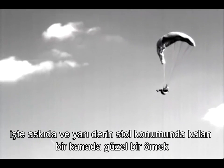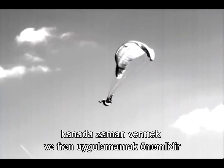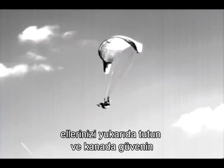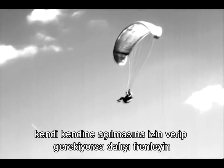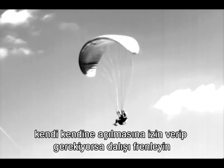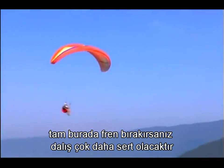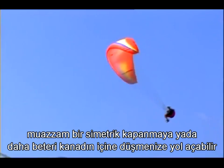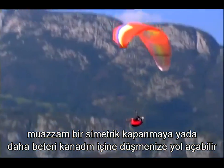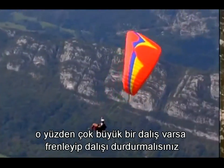Here is a good example of the glider hovering back in a semi-deep stall. It is important to give it time, keep your hands up and trust the glider, and allow it to then spontaneously recover itself, braking the dive if you need to. Too much brake at the wrong time will cause the glider to start to drop back into a stall. If you let go now, then the dive will be more violent, leading to a huge symmetric tuck, or worse, you falling into the wing. So you must brake the dive if it's a big surge.